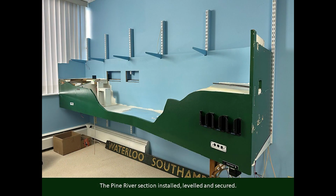This section had already undergone a test fit, so installation went quite smoothly. The photograph shows the Pine River section installed and secured in place on its brackets next to the Highway 97 section.